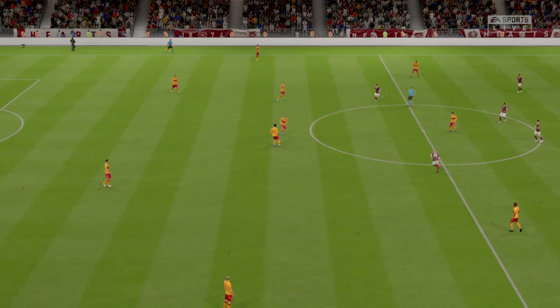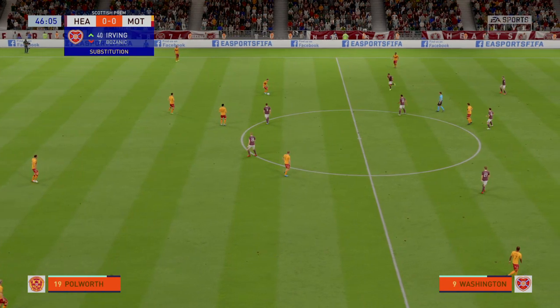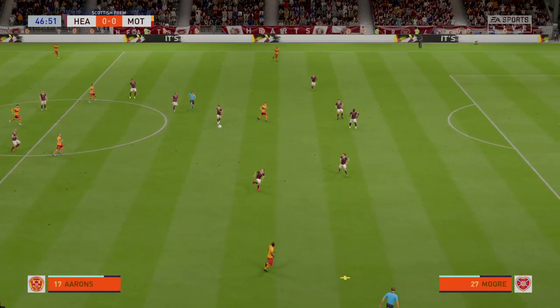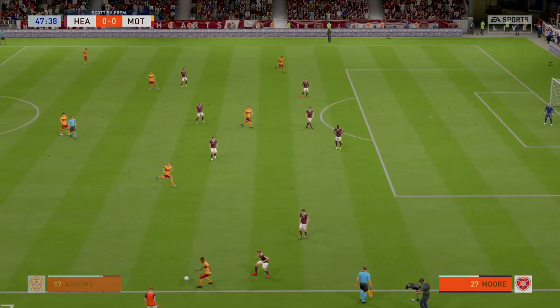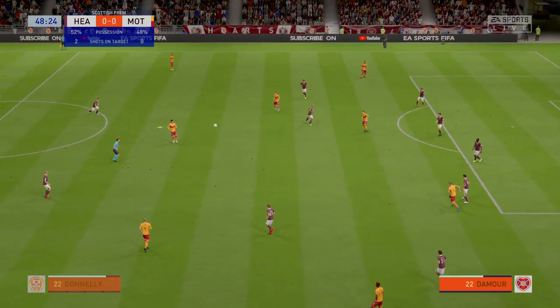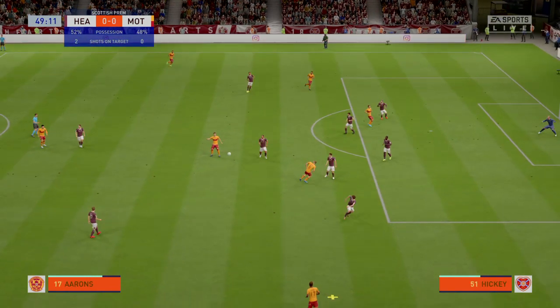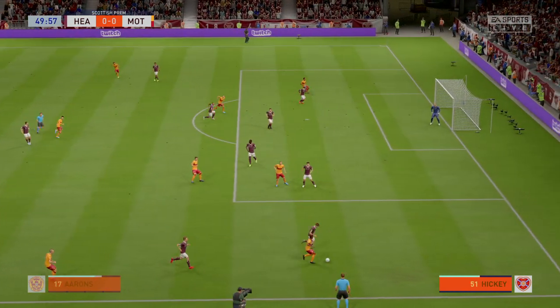Referee just checking everything is in order, and he blows for the second half to start. Look at that possession. It has been a cagey affair so far. But quite often in these kind of matches, it does open up as the game goes on. Will that be the case here?